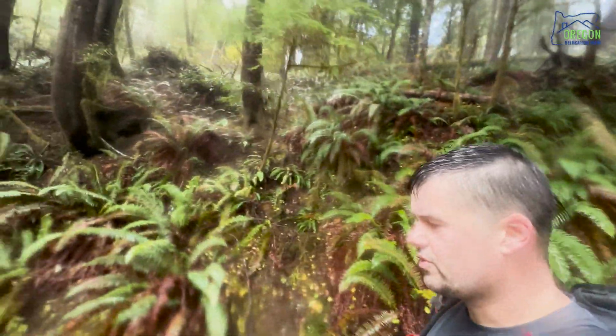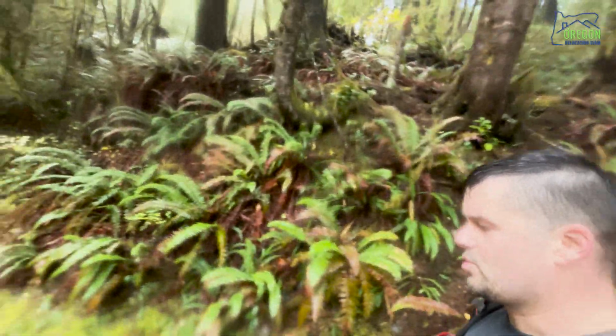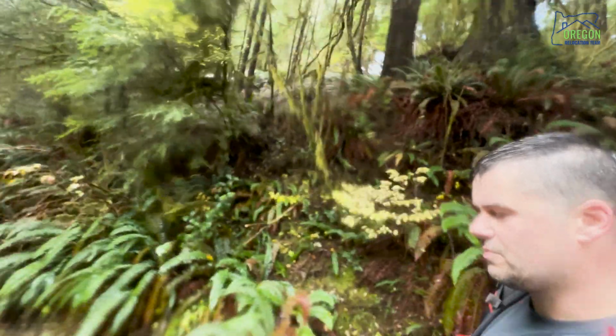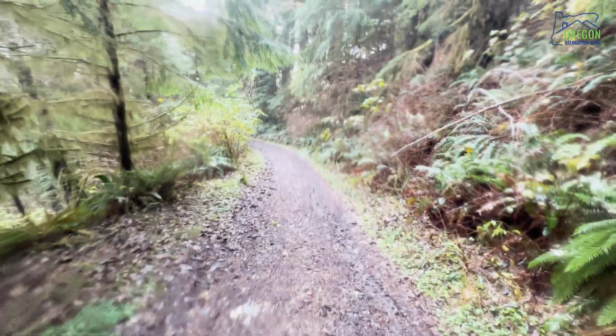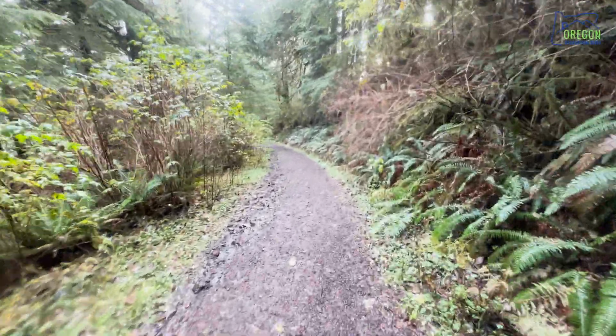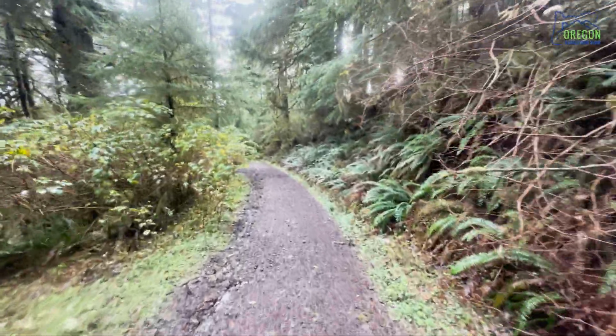All right, so I started from Hiker's Camp on the Clatsop Trail. That one was a little bit more narrow, and looking up ahead with some of the cliffs looked a little bit more gnarly. So I cut down to the Cannon Beach Trail. Looks like this one stays inland a little bit more, a little less elevation. So we'll see how this goes.